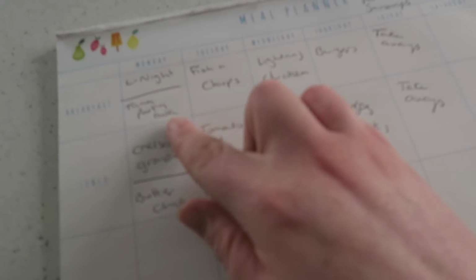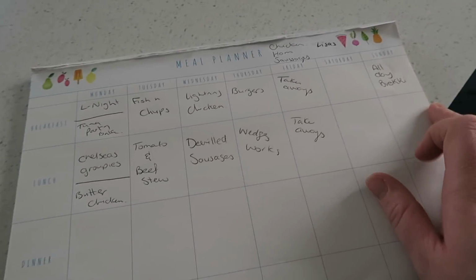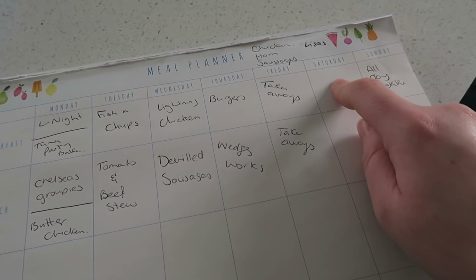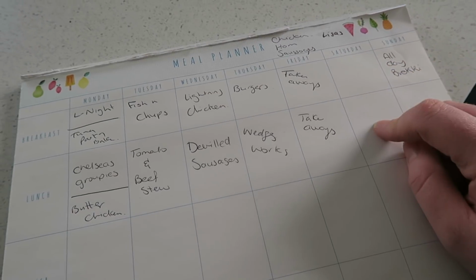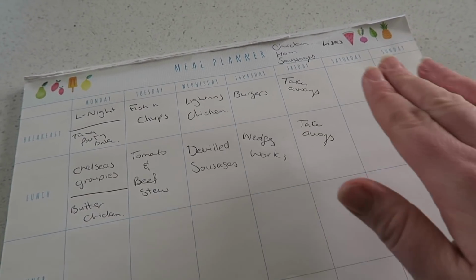So basically what I do first is I meal plan. This actually has breakfast, lunch and dinner and all that, but I don't use it for that. I just basically have a fortnight worth of meals. I usually leave Saturdays blank because it's always some sort of going to someone's house for dinner, or someone comes to our house for dinner, or we're doing something. So that's why Saturdays are usually blank.